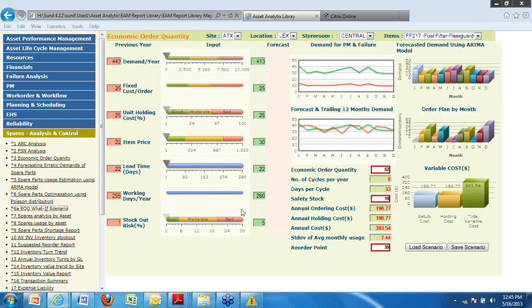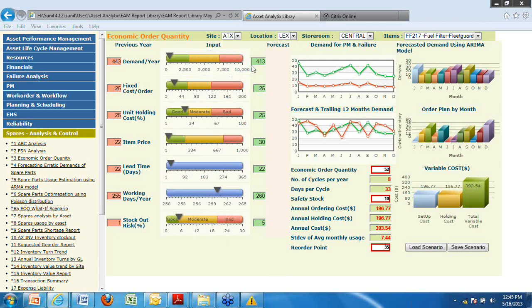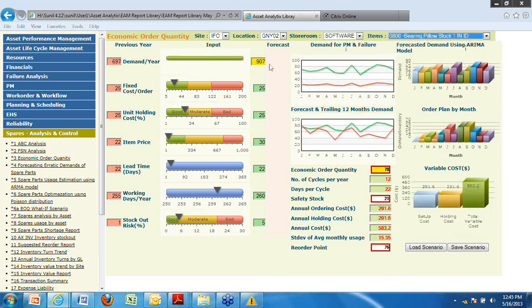The tools and technologies have become a lot more sophisticated. This is an example where you can do what-if analysis. For one particular site, you can look at a store and look at a particular item. It shows the previous year's costs, demand per year, fixed costs, unit handling cost, all these different costs. On the right side, it calculates based on your forecasted PM activity as well as forecasted failure, taking into account what the level of stock or the demand for that particular spare might be. You can also look at your trailing 12 months demand.